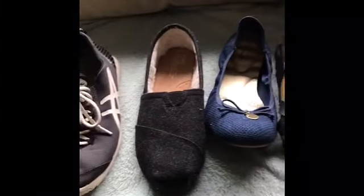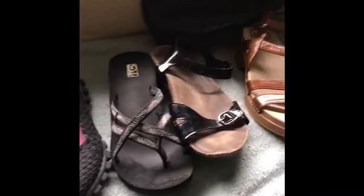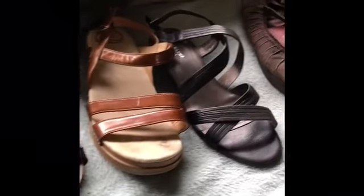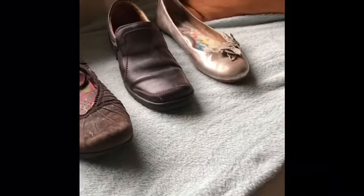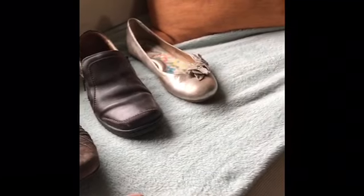So here's my array of shoes, and these are mostly quite used shoes that have gone through quite a number of miles throughout Europe. I spend my time mostly in Italy, but all over Europe, and I try to find shoes that mix style and comfort. And so there are certain brands that I go to first.